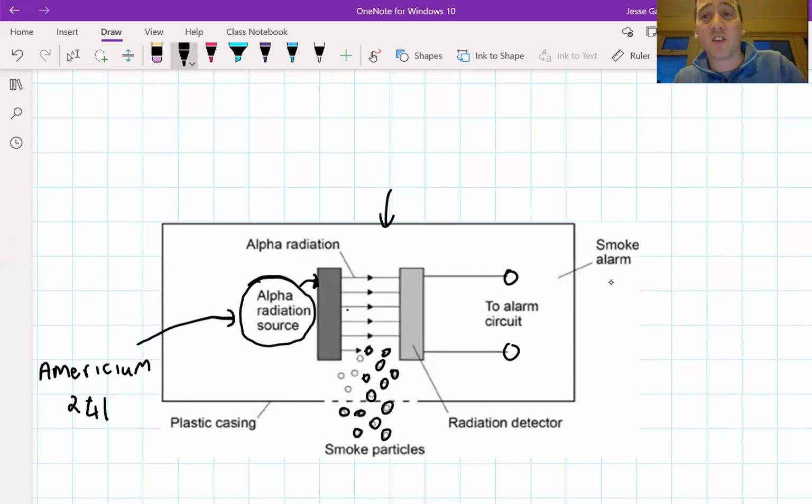And once the detector detects that there's no alpha particles, that alpha particles are being stopped from hitting the detector, then it sets the alarm off. So very clever use of the fact that alpha particles have a low penetrating power. We've used this to our advantage as humans to create a technology which saves loads of lives. So really important development or technology.